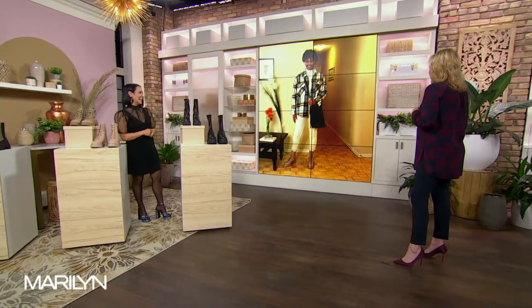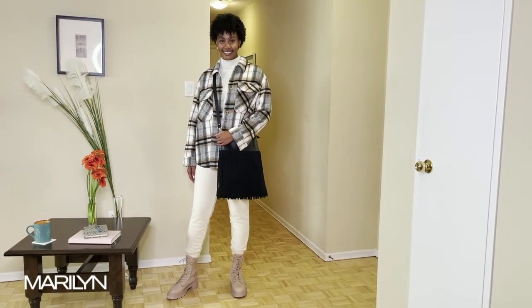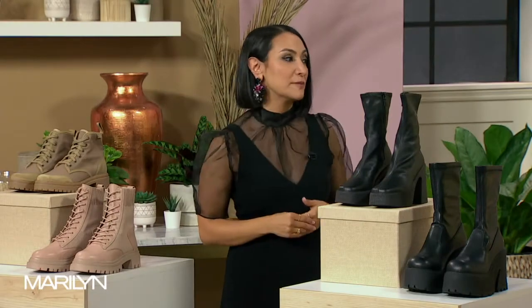Okay, let's see how you started on Alex. What's the look? Alex, oh, wow, you look great. Nice, I love this. Tell us about it. So, Marilyn, this is a look perfect for the gals that are still working from home, that are kind of transitioning. It's a great look to take from home to out to play, wherever you may be.